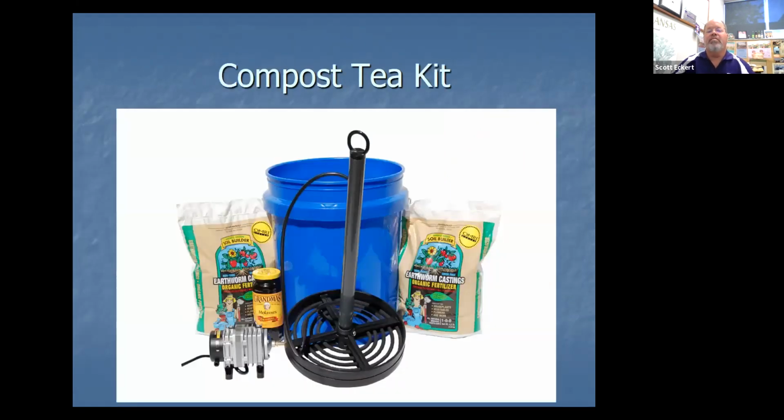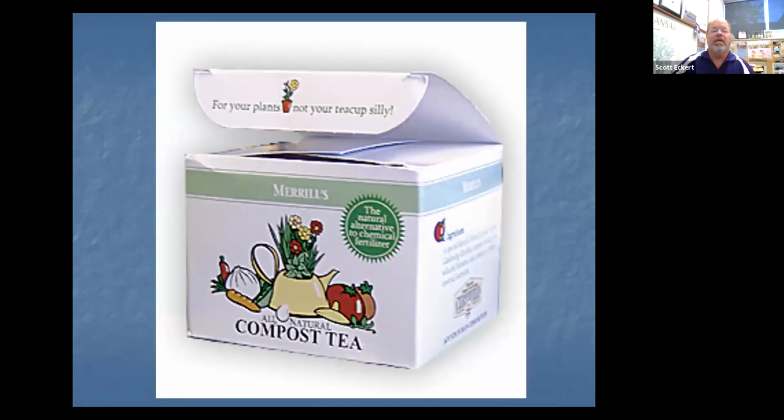All right, this is a compost tea kit that you can purchase. I'm not going to do a lot of explanation here, but it's another way to make compost tea with your castings. And you can even buy compost tea bags. Just like the tea bags you make tea with at home, you can make compost tea with compost tea bags that you buy and add your worm castings to.